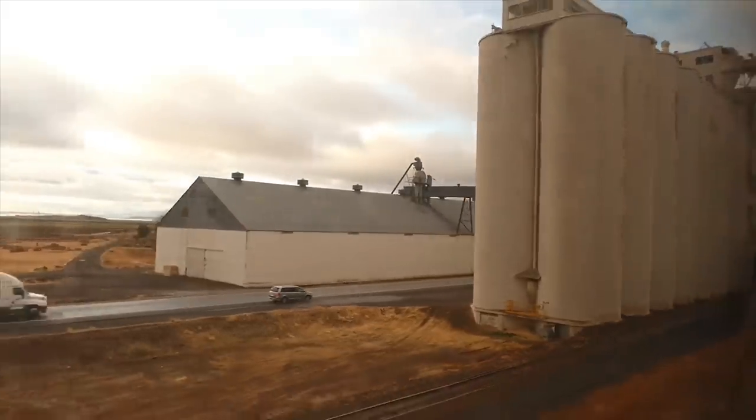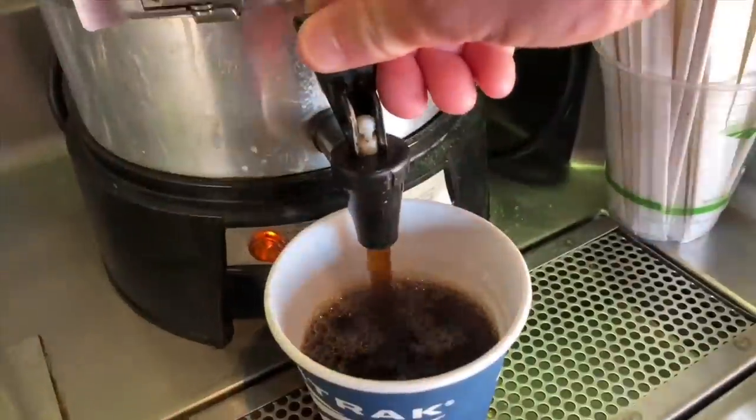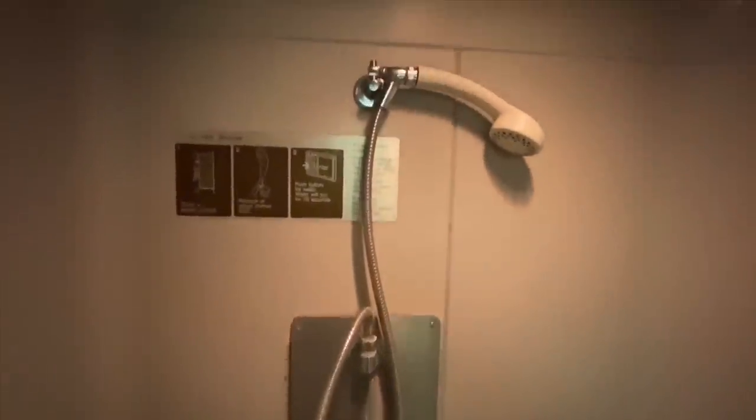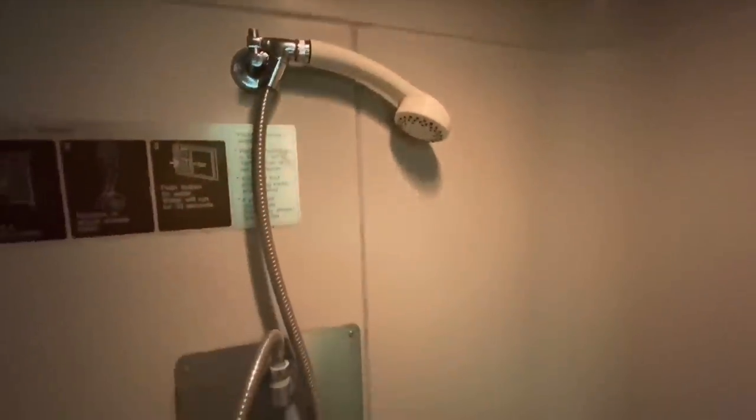On the morning of day two, I'm awake with the dawn as we pass northwards through North California. We're over the border into Oregon in the blink of an eye, and it's time for a free coffee and a shower. Amtrak showers are surprisingly reliable in my experience. They're on the lower level of each sleeper car, and toiletries and towels are provided.